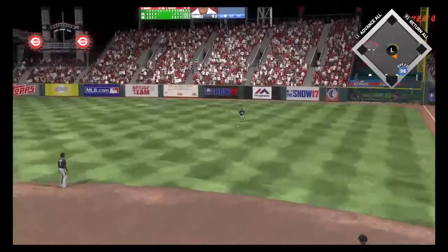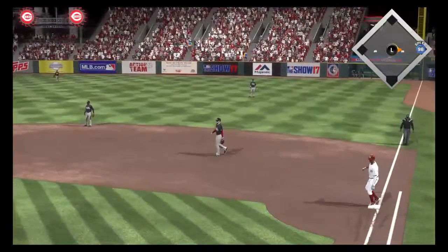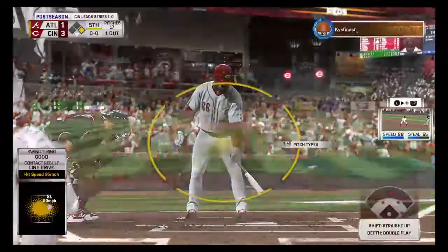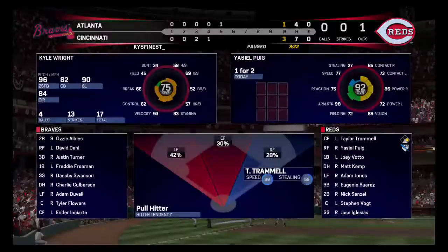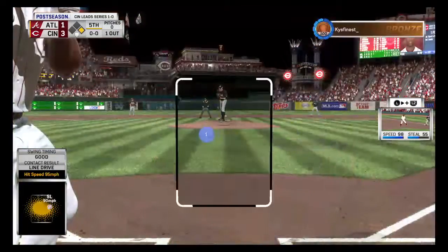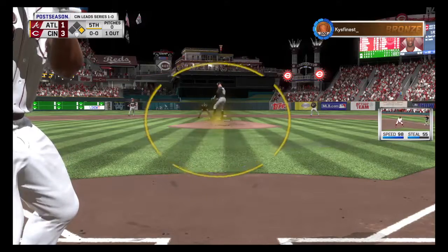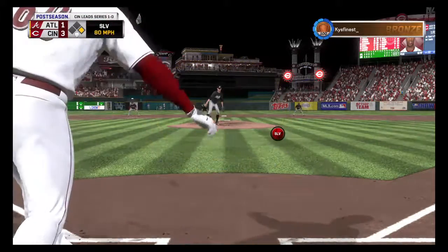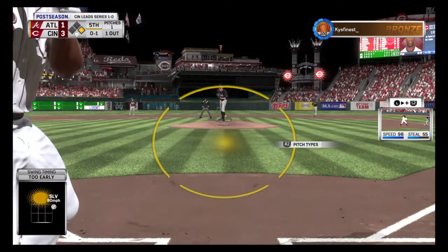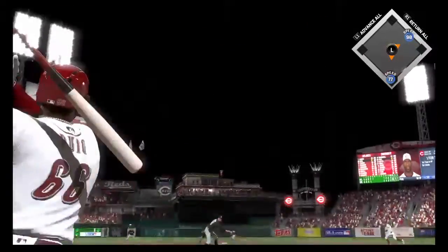Line to the right side. And that falls in for a solid base hit, his second of the night. In now is Yasiel Puig, 1 for 2 with a double on the left. Number 45 enters from the bullpen to do the pitching. Number 45. And he got him out in front that time. Strike 1. 3 runs, 7 hits, and no errors in the game for Cincinnati thus far.